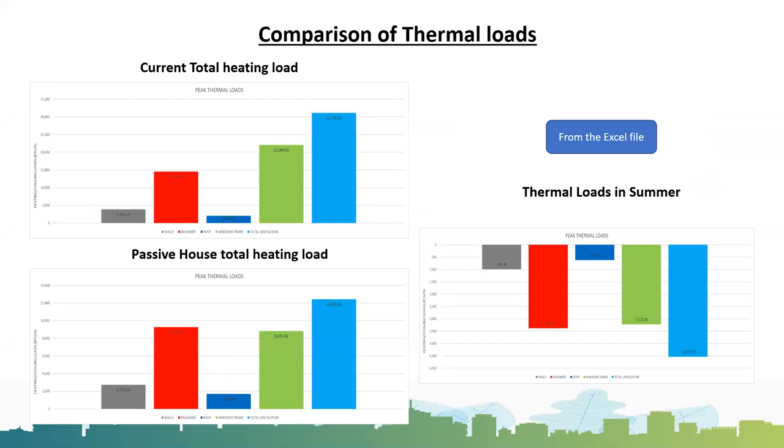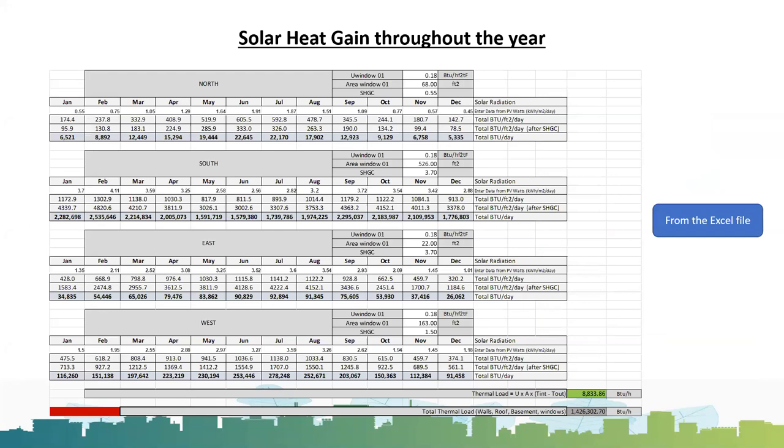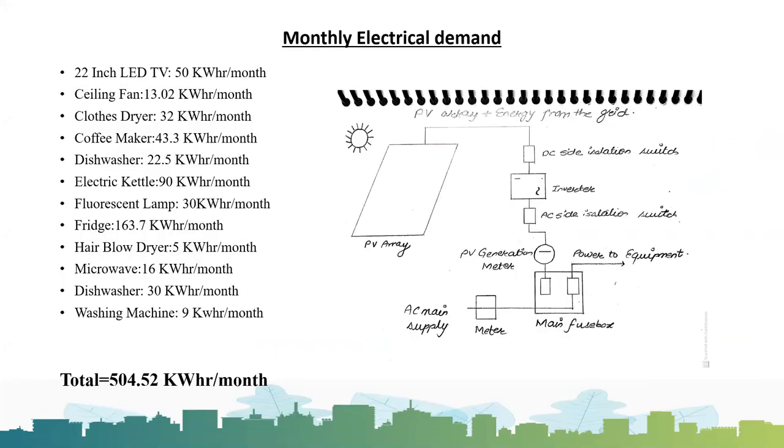So here's the comparison of thermal load of the current house, the normal house, and the passive house throughout the year. And we can clearly see the difference. Here's the thermal load in summer for the passive house. This is the solar heat gain throughout the year, and this is using the triple glazing. Here's the monthly electric demand.